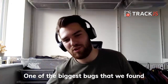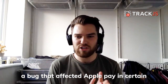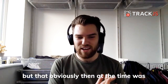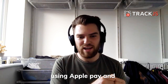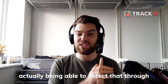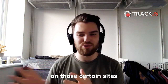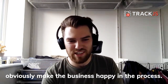One of the biggest bugs that we found through Track.js was a bug that affected Apple Pay in certain currencies. I think it was quite a niche bug, but that obviously then at the time was stopping lots of people from using Apple Pay, and in turn will obviously have had a hit on conversion. And so actually being able to detect that through Track.js, solve it, and then reactivate Apple Pay on those certain sites enabled us to continue that deployment and obviously make the business happy in the process.